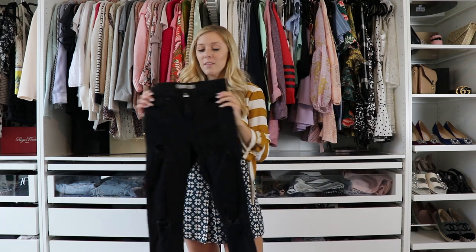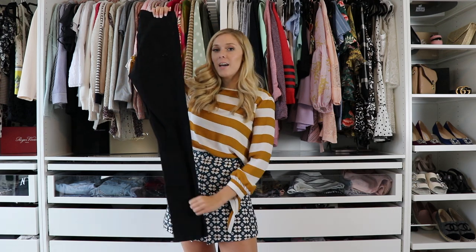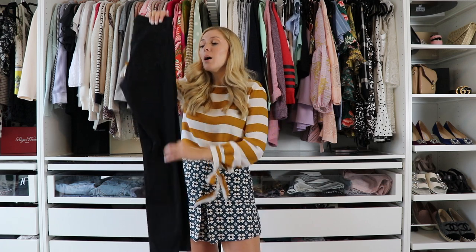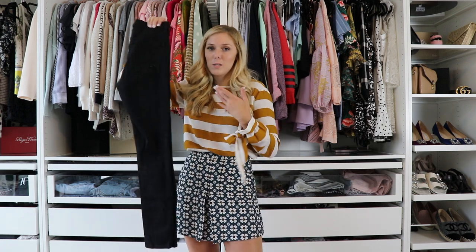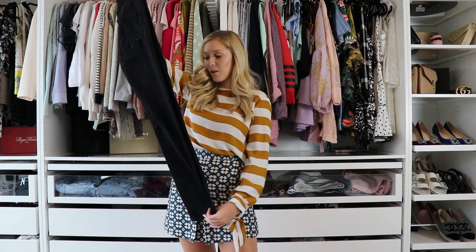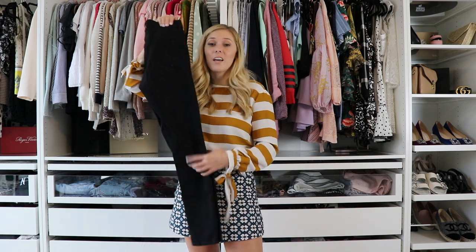So these are from Topshop. They were like $80. They're not crazy expensive, but it just depends on how much you normally spend on jeans, if you consider that an investment or not. But I definitely probably wouldn't spend any less than this on a pair of black jeans, just because I feel like these have held up really well. I've had them for about 2 years and I love them.